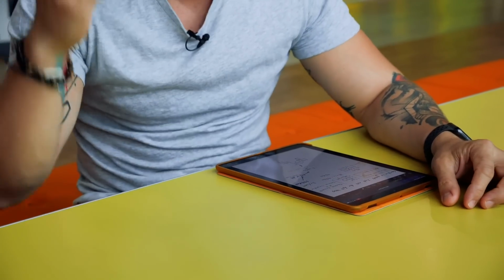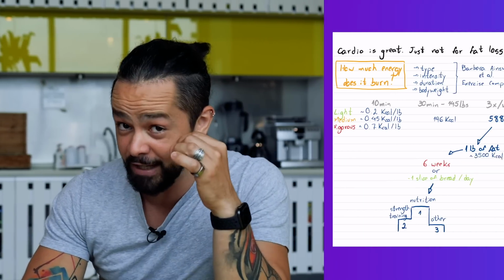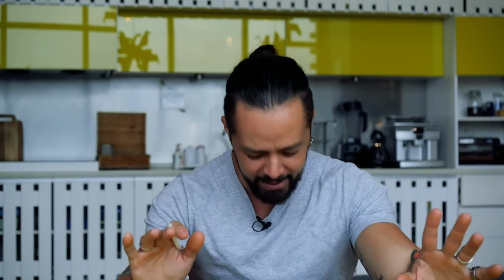But then, how much energy do you need to spend to burn 1 pound of fat? On average, we need to burn more or less 3,500 calories to burn 1 pound of fat. So this woman would need to do 3 times a week of 30 minutes of moderate cardio for a whole 6 weeks for her to lose 1 pound of fat. Alternatively, she could have just removed the equivalent of 1 slice of bread per day, and everything would be at the same spot at the same time. It's a much easier strategy.